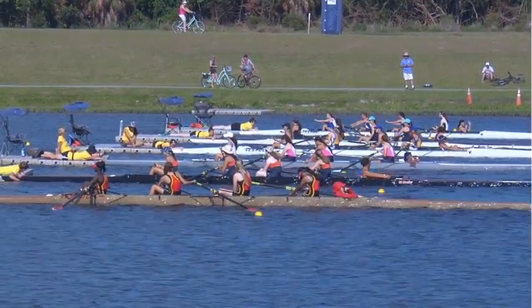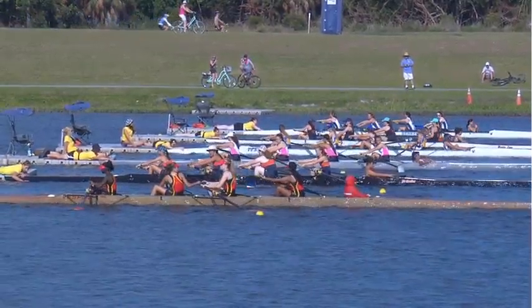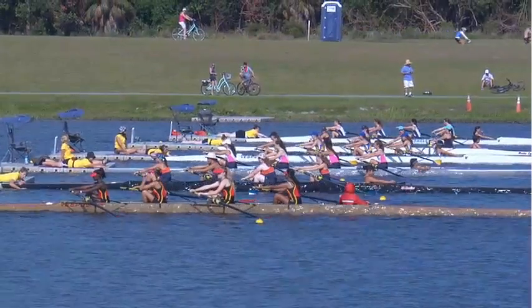In lane 1, we have Berkeley Prep. Lane 2, Boone. Lane 3, Lyman. Lane 4 is Intrepid. Lane 5, Oars. And lane 6, Tampa Prep.